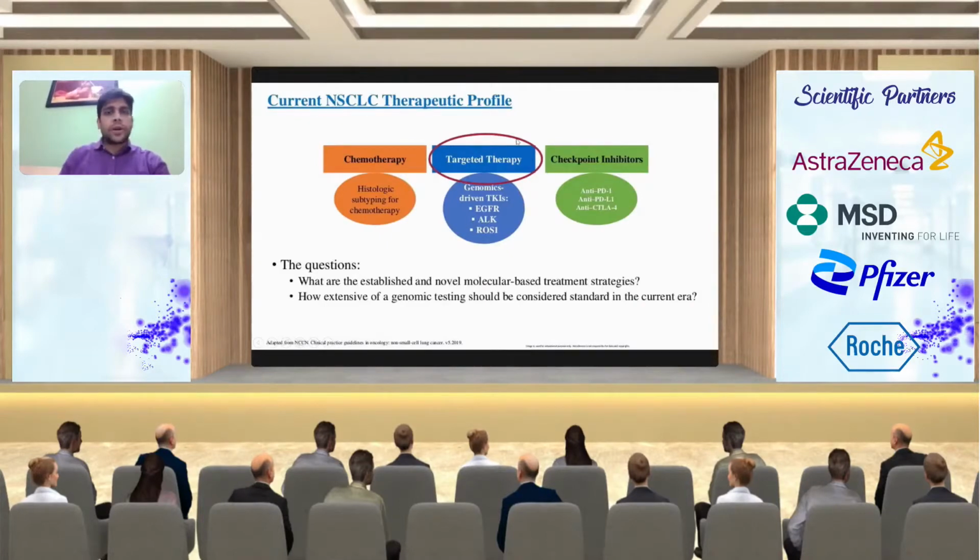So we know that historically stage 4 lung cancer has been a bad disease, and 10-12 years back we were talking about survivals in months, like 9 to 12 months. But with the advent of personalized medicine and availability of targets, we have not only been able to improve the quality of life but also overall survival with various drugs that have been available to us.